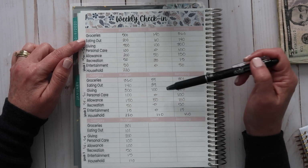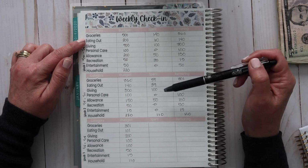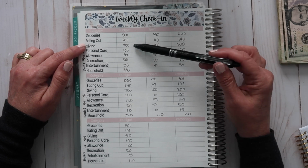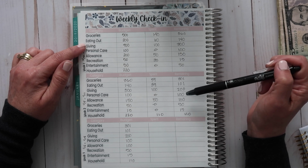I spent $60 the first week and $39 the second week, and that was on Friday. We went to Texas Roadhouse, someplace. Giving is $400. I spent $100 the first week, $100 the second week.